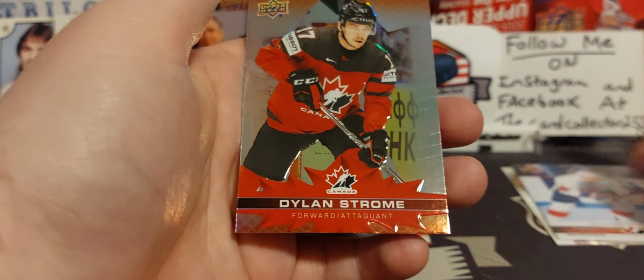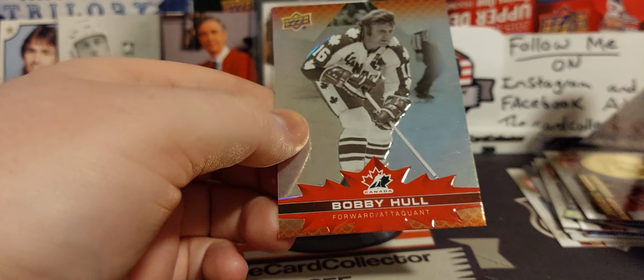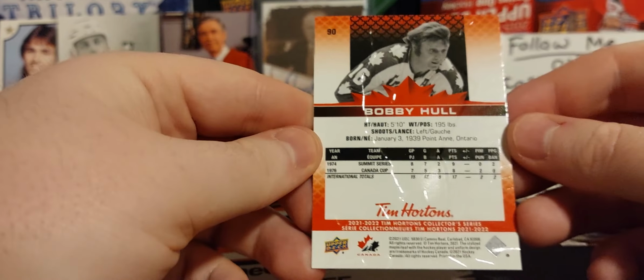And this is like the first time ever actually opening. Aaron Ekblad. We've got Staal. And that is from 2007. Looks like gold medal. Travis Konecki, that's cool. Dylan Strome, captains. Right on. And there's Bobby Hall, the Golden Jet.